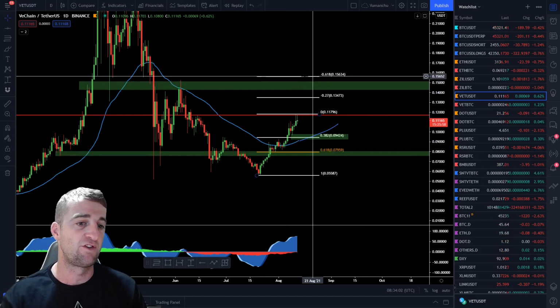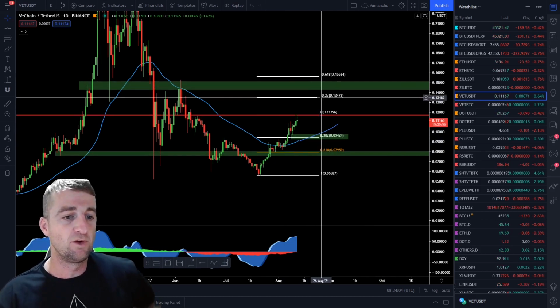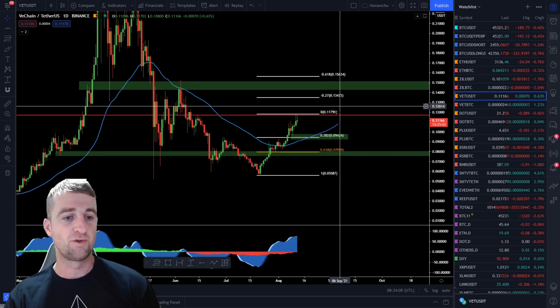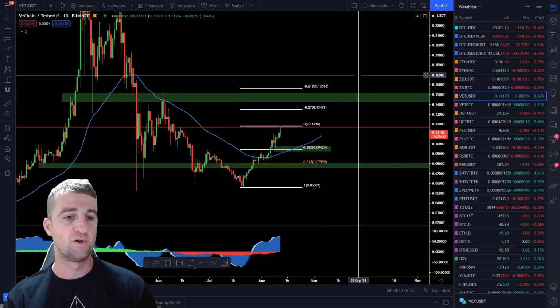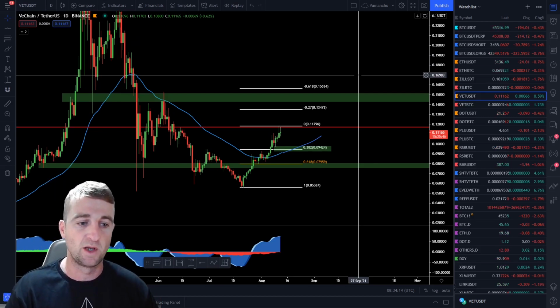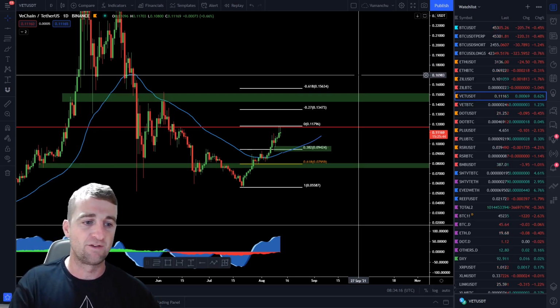So that means selling at the top, buying low. Have a look at selling a portion of your bag maybe at 14.5 cents. Wait for a retracement, buy back in, and just continue that process. Sell at resistance, buy at support, rinse, repeat, and that's a way to accumulate your bags.